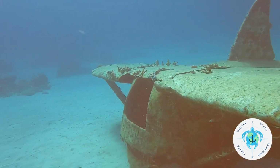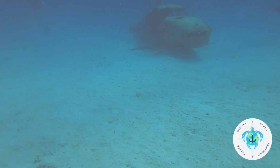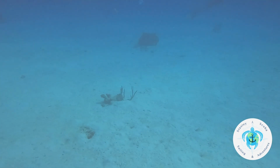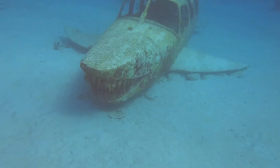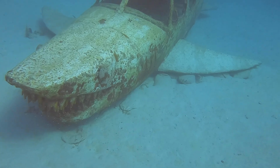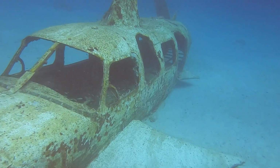Described as a single plane wreck site, you can see here there are now actually 3 planes. Obviously, these planes are not natural wrecks, but were placed here. They were created by an artist to look like sharks. The planes sit in about 45 feet of water, and they're near the island's fringing reef. The visibility was well over 50 feet, and the planes were easily visible from the surface.